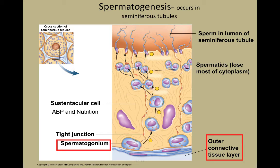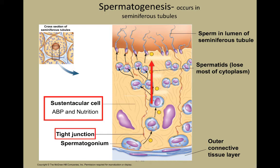Spermatogenesis starts here with the spermatogonium. As it undergoes meiotic divisions, it moves towards the lumen and receives nutrition from the sustentacular cells. These cells also produce ABP, or androgen-binding protein, which helps concentrate testosterone in the seminiferous tubules to promote sperm development. The junctions between the sustentacular cells are called tight junctions, which prevents the body from attacking the germ cells. Over 25,000 sperm are released each and every minute during this process.